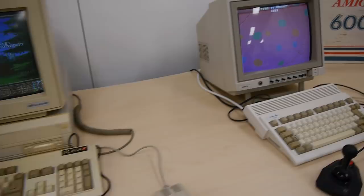And then suddenly people started to give me all these computers. The first computer I got, I think, was an MSX. Then somebody gave me an Amiga 600. And that's where the trouble began, because that was the most beautiful machine I've ever seen. The Amiga 600. By the time I was 16, I had 35 computers.